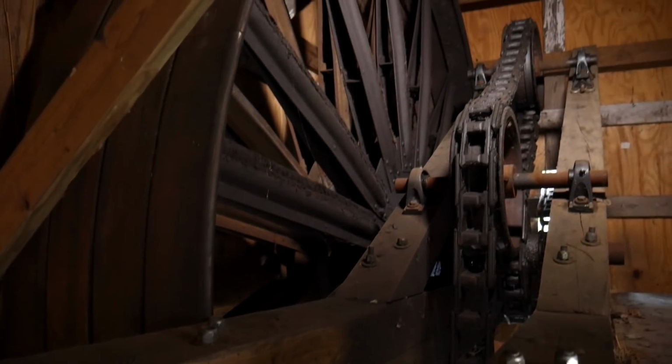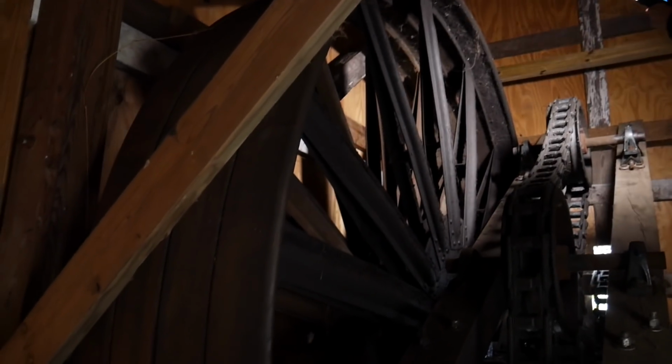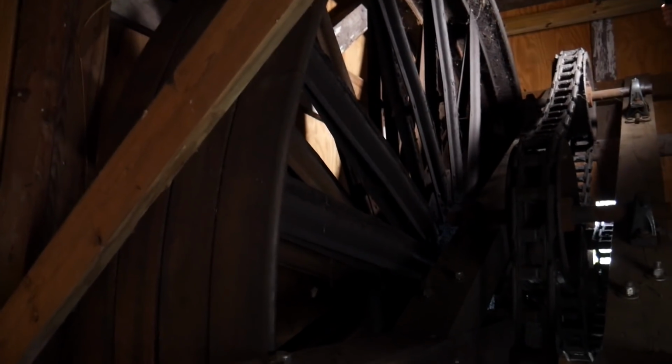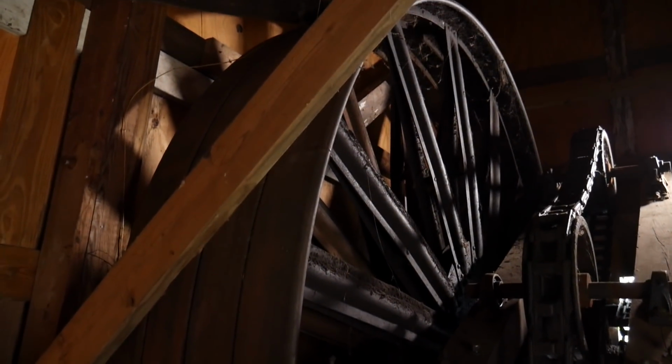We are literally underneath the roller coaster right now. This is the big pulley wheel system that basically made the roller coaster move. Looks like it's very, very old.